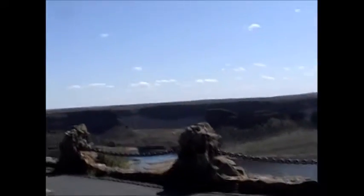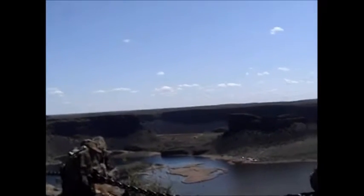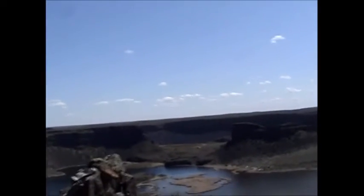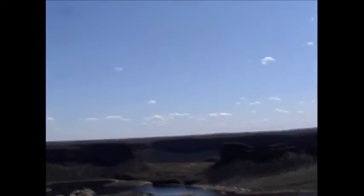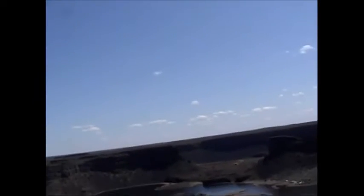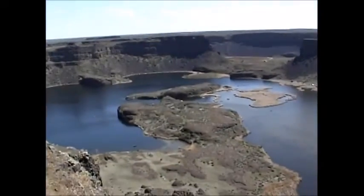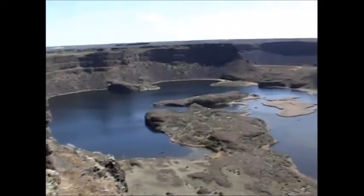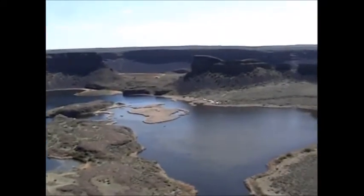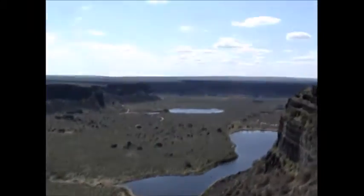Come on over here and look at the edge. Oh, Patty doesn't do canyons very well. Well, this is a good way to do it. The lake that was formed was called Lake Missoula. All the boats down there. Missoula, Montana, that's where it was formed. It's good fishing. Lake Missoula was huge. It was half the size of Lake Michigan.